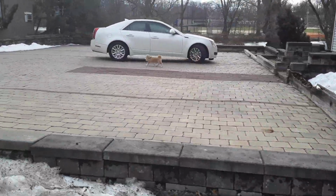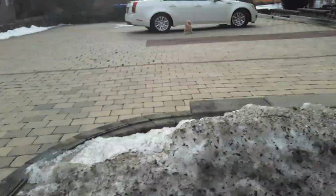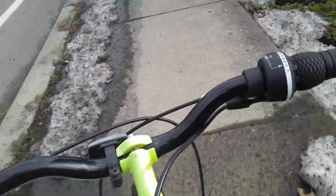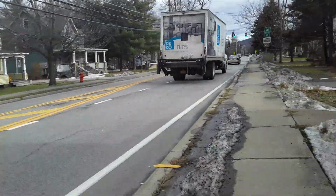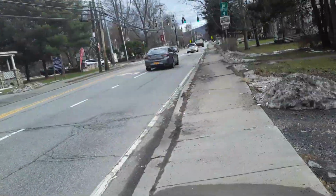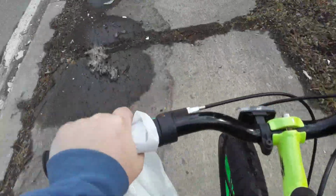And there's a little pupper right there. Little pupper. Pupper's begging to go in the car. So cute. Seems like everybody's out today. So, yeah, that's it. I'll inform you when I get home.